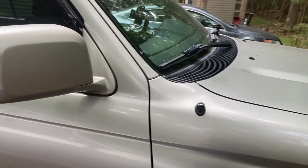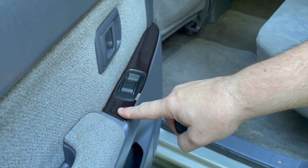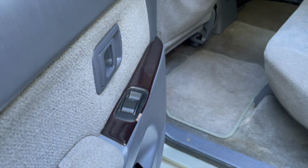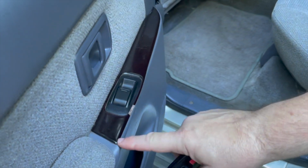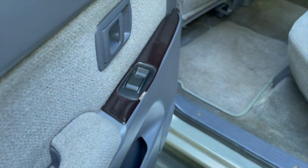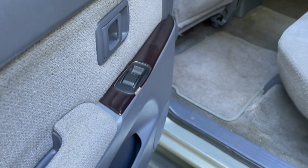And I want to show you what you should not do. The previous owners put some aftermarket bezels on top of the original bezels of the car. This one doesn't look bad, but the one in the front looks absolutely horrid. And that will be one of the projects we're going to do. We're going to remove those.